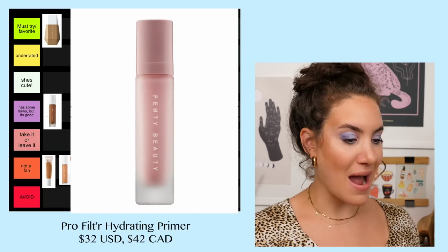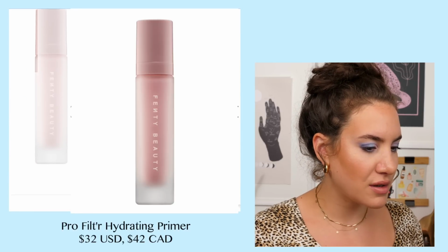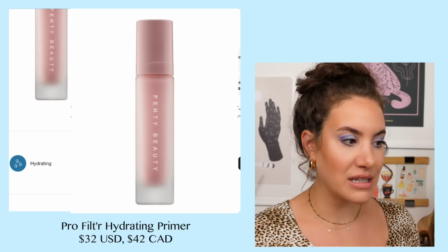So next we have primers. This is the Hydrating Primer. This primer, according to the Sephora website, is a lightweight hydrating makeup primer for normal to dry skin that nurtures, keeps skin comfortable all day, and extends foundation wear.